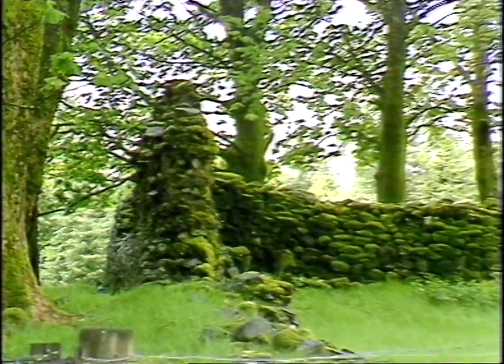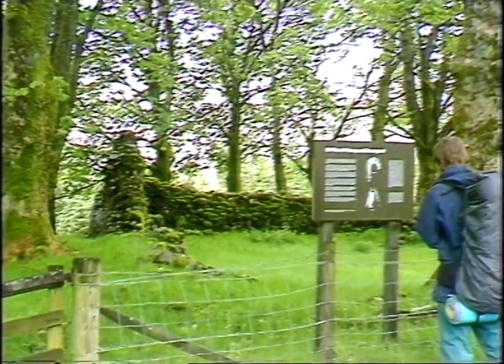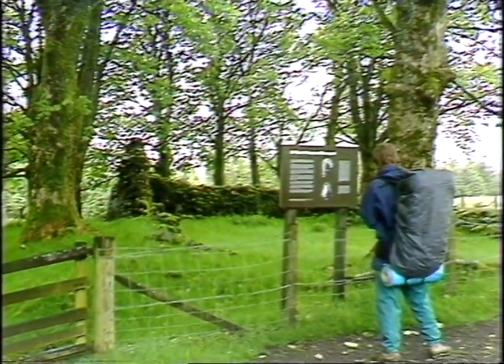As the glen opens into Strathfillan, the ruins of St. Fillan's Priory commemorate the first introduction of Christianity to the Scottish Highlands.